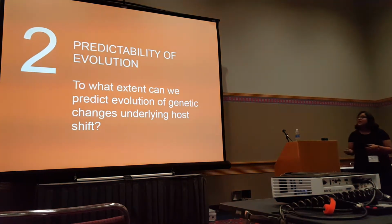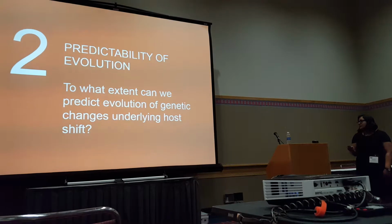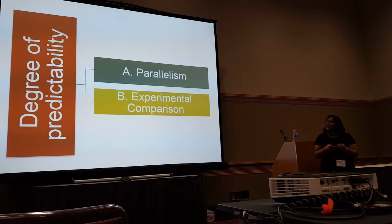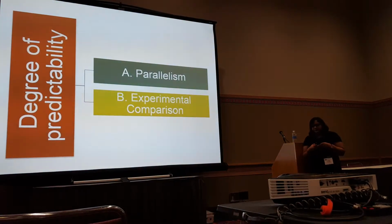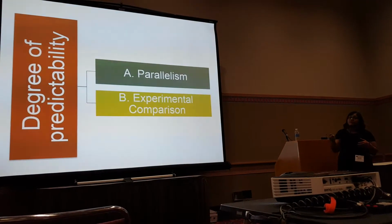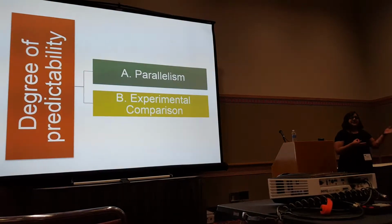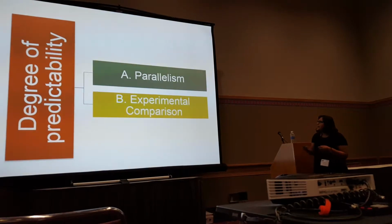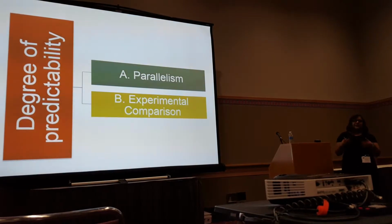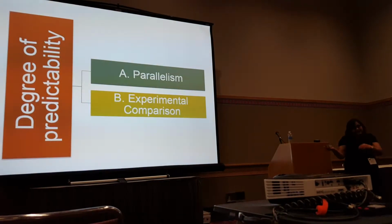So we move on to our second question, where we wanted to ask to what extent we can predict evolution of genetic changes underlying host shift. There were two important points we wanted to test, mainly looking at degree of predictability. The first thing being quantifying predictability in the context of these two frameworks, wherein we are testing for parallelism in natural populations, similar to the stickleback example I gave before, and then using data from an experimental setup and asking if we can predict natural variation from short-term experiments in the lab, similar to the stick insect example I gave before.